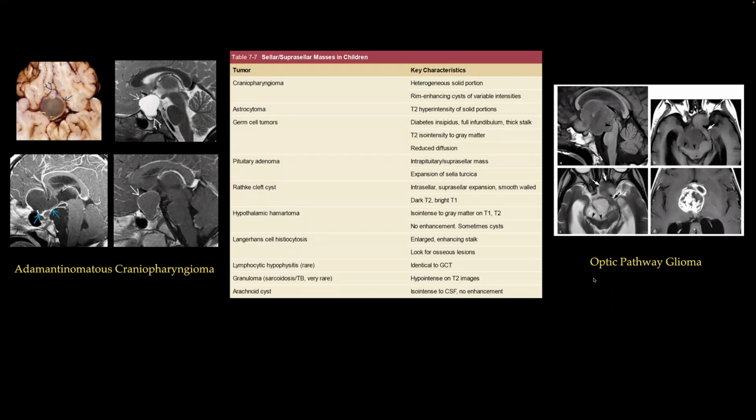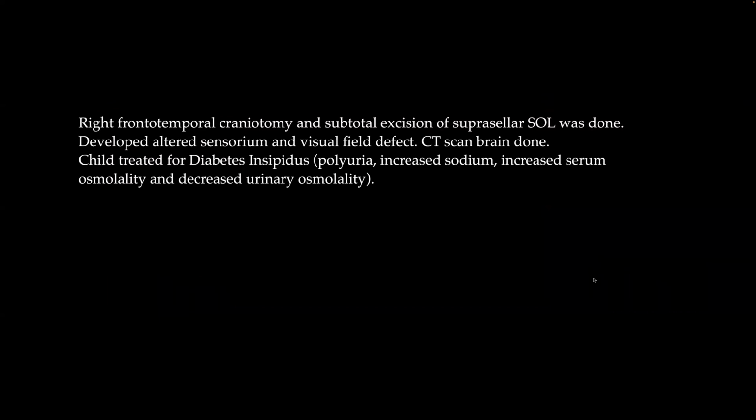Rituja, do you have the diagnosis? Yes, sir. This is a case of craniopharyngioma. Okay. Adamantinomatous craniopharyngioma. Right. So after that? So right frontotemporal craniotomy was done, and subtotal excision of the suprasellar tumor was done.